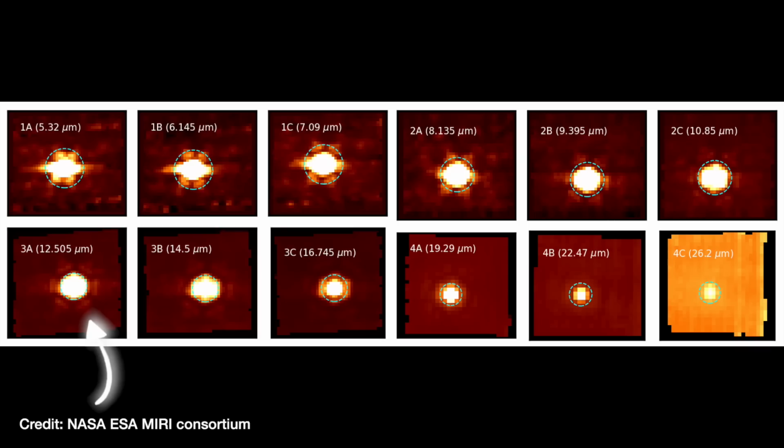And then you can see that the star gets fainter at longer wavelengths, so that diffraction spike pattern disappears, but the background noise increases. That's actually thermal infrared emission from James Webb's hexagonal mirrors themselves. So that's something that people who are intending to work with MIRI data at that much longer wavelength are going to need to be aware of.